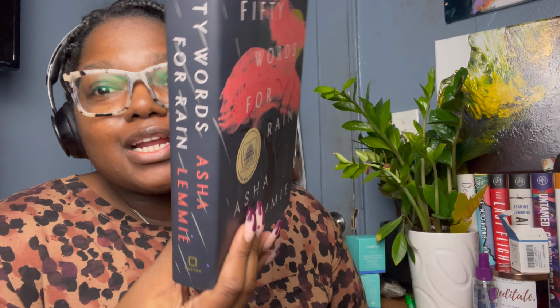Next, 50 Words for the Rain. I started this months ago. I'm saying months like it was a really long time ago, but it was like a month ago, if I'm not being dramatic. And it's good, but it was sad. And I was like, okay, girl. But I do want to finish it because I want to see where it goes. So that's on my list.